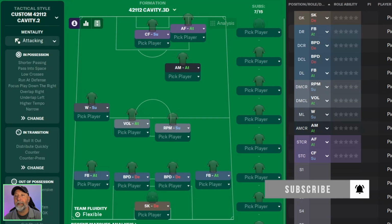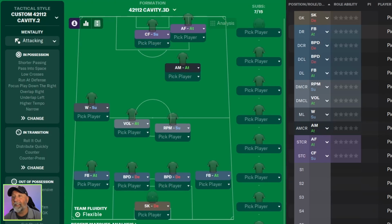I'm a little worried about the cavity piece to it, but it got Man City. The creator did the test with Man City. Haaland got 70 goals in 60 appearances. A fantastic job right there. The league, first place, 102 points, 129 goals. So this did a pretty phenomenal job.